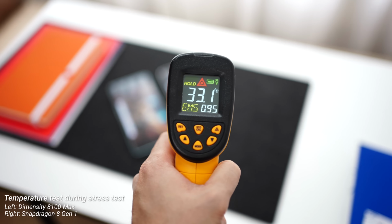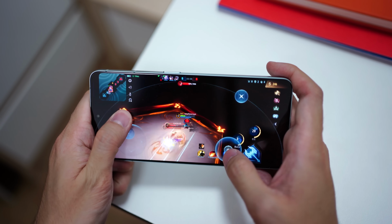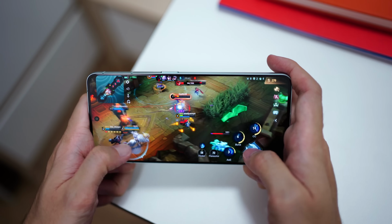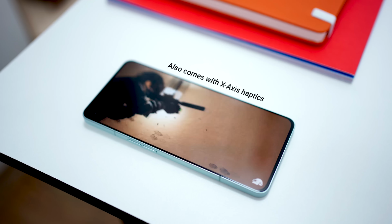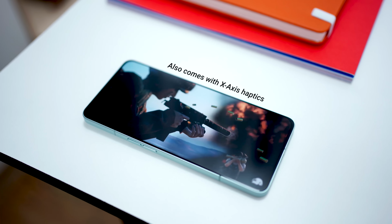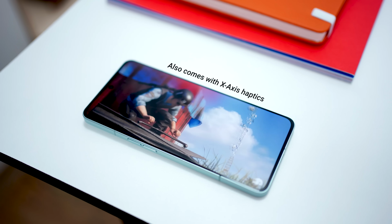With the D8100 Max, I noticed that due to its better management of temperatures, I was able to enjoy a better gaming experience without any overheating, lags, or delays, which is actually very important to me. The experience is made even better with the OPPO Reno 8 Pro because it supports a 1000Hz Ultra Touch sampling rate, and for PUBG, it also supports 90Hz refresh rate, so that's pretty sweet if you are a PUBG player.